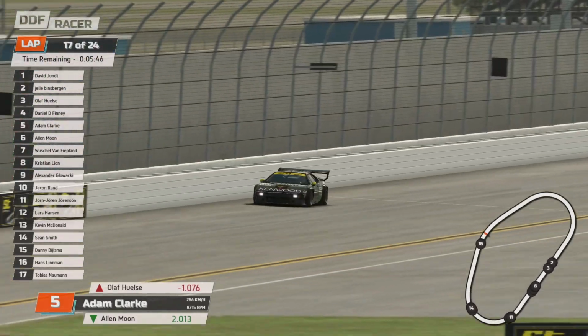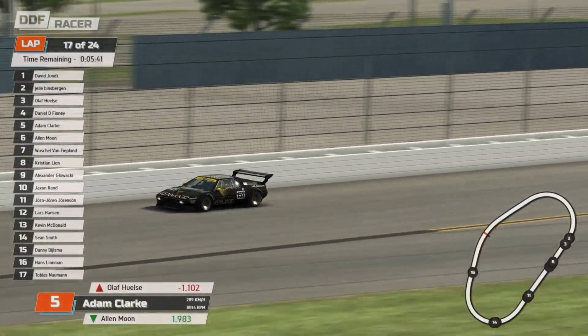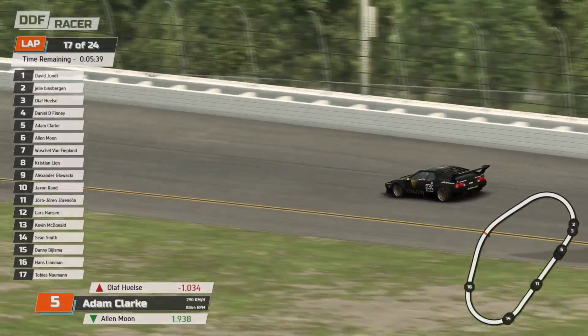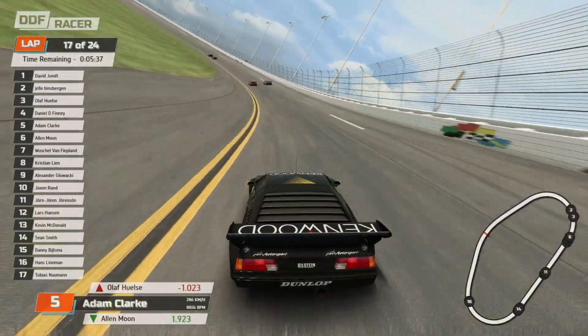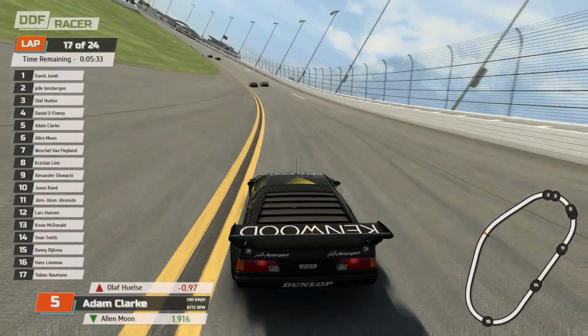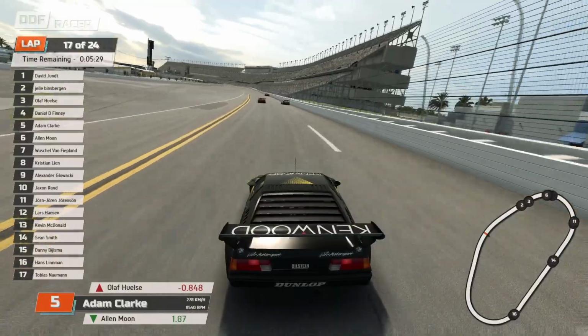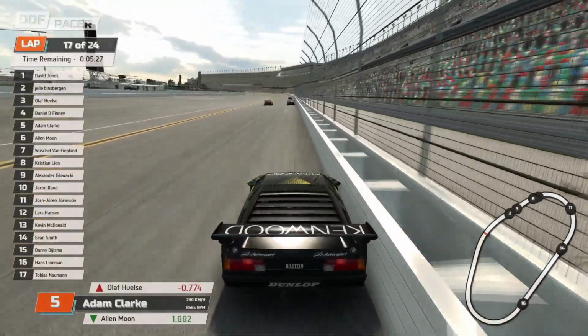Because that gap to Adam Clark in 5th. As we look at Adam now, it's just too much. Unless those guys start to work together, that's a breakaway pack by the looks of things. Although saying that, Adam is a little bit behind himself, a 2nd behind Olaf there. So he's going to have to try and get his way back up the field as well.